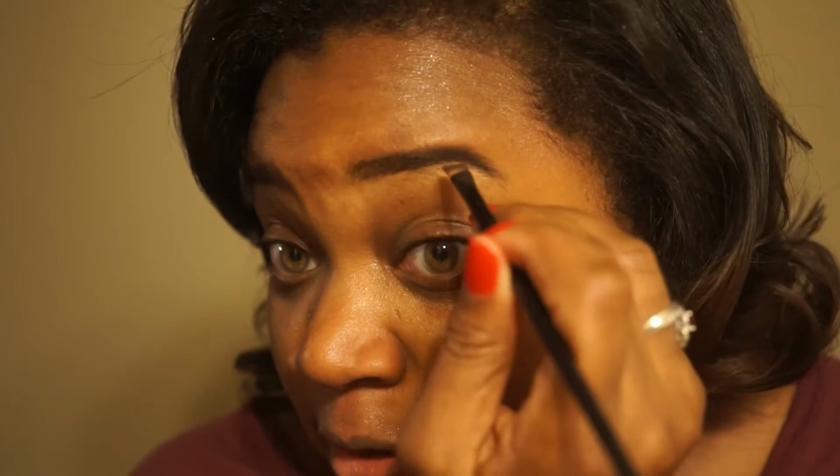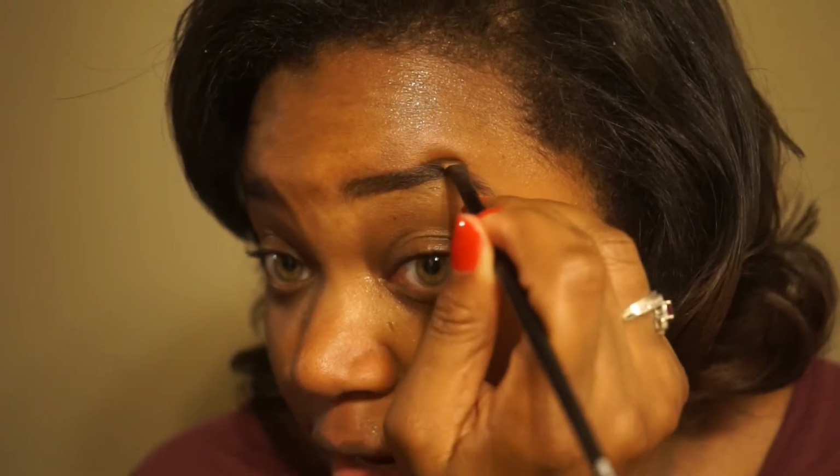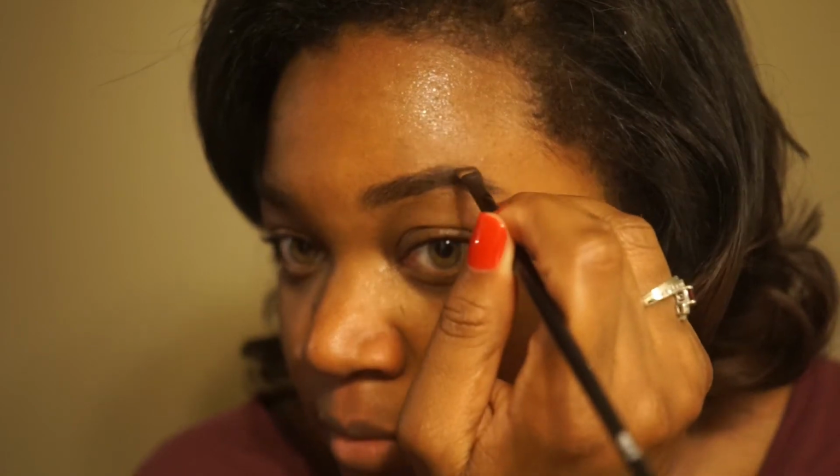Okay, so if you want to add just a little extra pizzazz with your brow, you want to add just a little lift at that corner. So what I like to do is that, and where your natural upper arch is, that's where you want to put it. And ladies, this does take some practice. So if it takes you a couple of tries before you get it, don't be discouraged. But do you see the difference from one brow to the other?